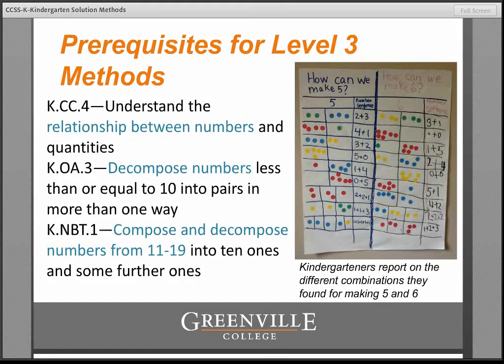Level 3 methods also rely heavily on kindergarten competencies, and these competencies were expressly placed in kindergarten so that the first graders could make this transition. The Common Core authors were extremely intentional about that. It's just ridiculous to have students attempting level 3 strategies until they have already had extensive opportunities to decompose numbers up to 10 into 2 addends. And in addition, their work with understanding place value elements of teen numbers is critical to level 3 because a lot of those strategies involve making a 10.